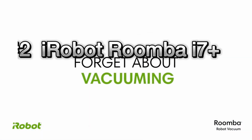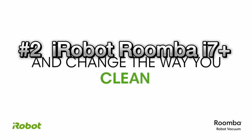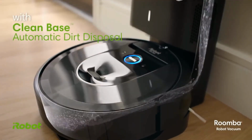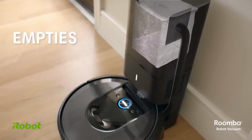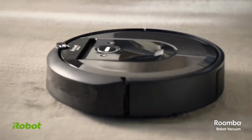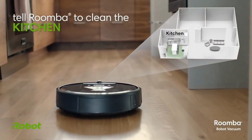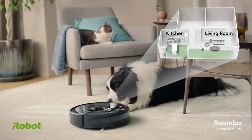Number 2. iRobot Roomba i7 Plus. If you don't need a mop function, this is an outstanding vacuum-only robot vacuum. This Roomba boasts advanced mapping technology and Alexa and Google Assistant integration, and has a self-empty base, which means you're barely required to lift a finger. The high-capacity dust bags typically need replacing every 30 days, which does represent a quite annoying ongoing cost. If you're on a tight budget, you can buy it without the self-emptying base.